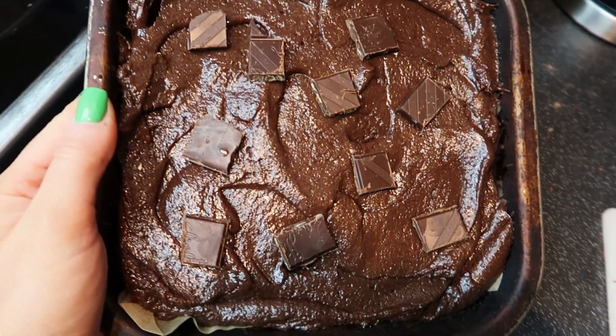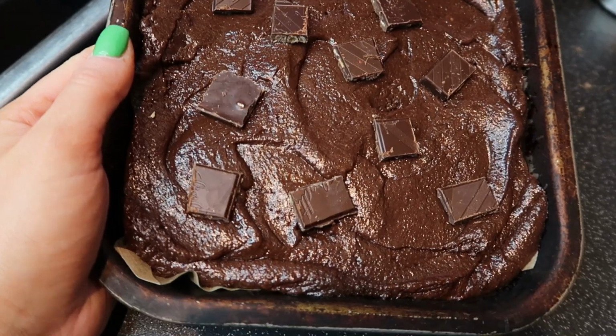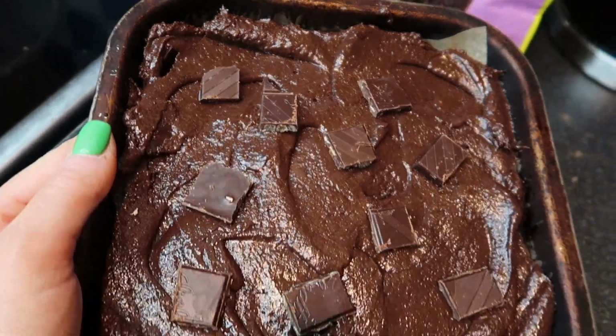Okay, so that's all done. That's all mixed together now, ready to go in the oven. Do you know what, that was really hard to mix. It was so thick, because this one's a thick gooey fudgy brownie mix. My arms were aching. But that's going to go in the oven for 20 minutes. So I'm going to flip the kettle on, and then when it's ready I will show you guys what it looks like and we'll do the taste test.